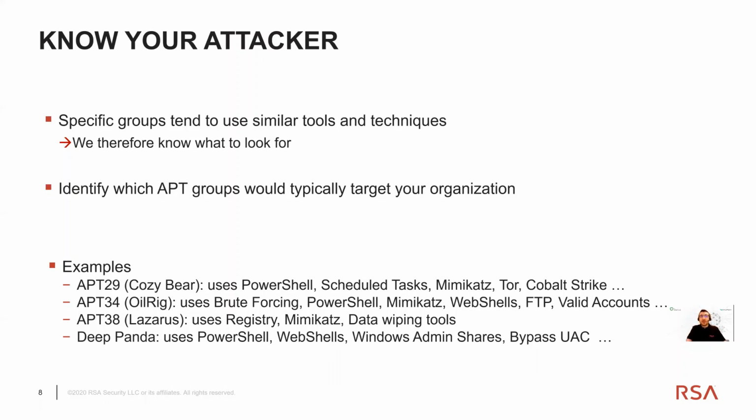So if you look at an example, for example APT34, we know that they use brute forcing techniques. We know that they use PowerShell. We know that they use Mimikatz to dump passwords on the machines. We know they use web shells. So if we expect a specific APT group to attack us, then we know which types of techniques and which types of attacks we need to identify and to be able to prioritize within the SOC.